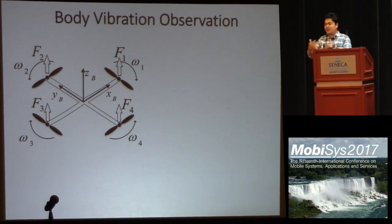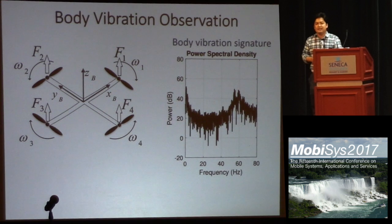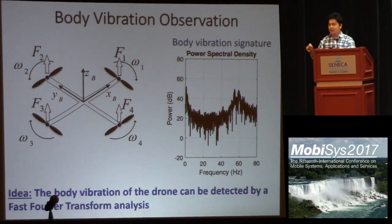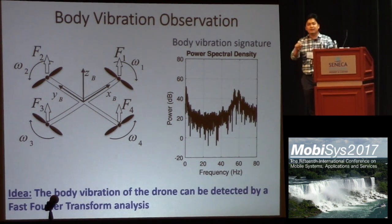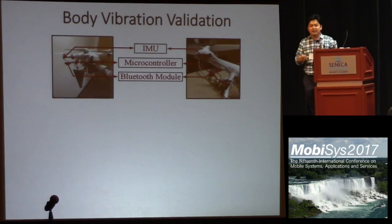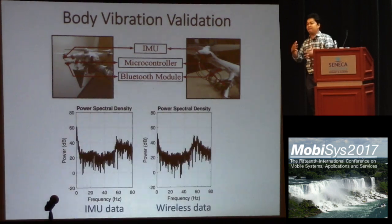And we capture the signal that's sent from the drone and put it into the energy analysis. We found that the body vibration of the drone can be easily identified. So the key takeaway here is that the second signature, which is the drone body vibration, can be detected using fast Fourier transform techniques. We also validated our idea by attaching an accelerometer underneath the propeller of the drone and comparing the data between the drone and the wireless receiver. And we found that there is a very high correlation between the two data.